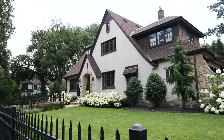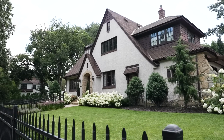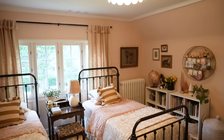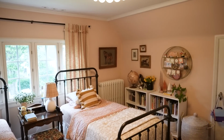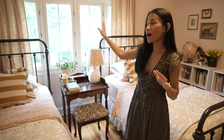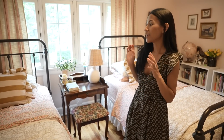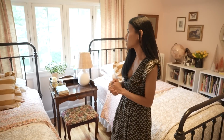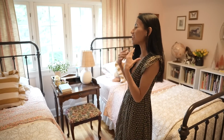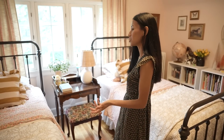So when we moved into this house, and we were renovating and just remodeling, we were doing a lot of DIY work. This is where we stayed, and we had to fix a lot of cracks in this room. When my oldest daughter moved in here, it was just her, but we just had this hope that someday she would have a sibling to share this room with.